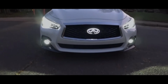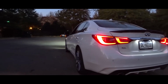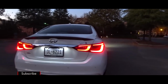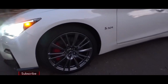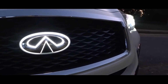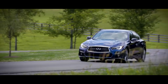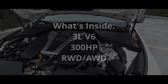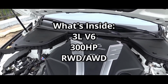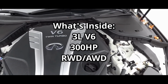Second place, or the good old silver medal, goes to the Infiniti Q50S, which, yes, can be found under $10,000. I don't know where people got the idea that these cars are incredibly expensive, but they really aren't. Last time I mentioned it in a video, people were like, bro, this car is like 30K, what are you talking about? It kind of blew me away because they're not anywhere close to that. But anyways, it came with a 3-liter V6 making 300 horsepower, and it was rear-wheel drive or all-wheel drive.